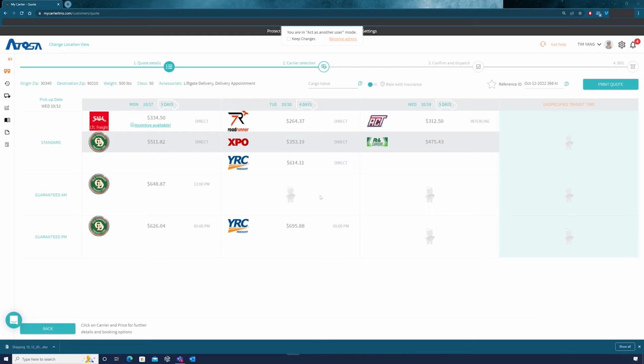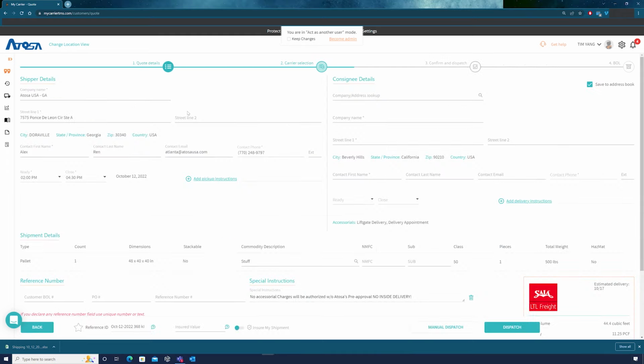As you can see, you can quickly determine who has the lowest rate and fastest transit time. I'll select the carrier I need based on the shipment's current needs and move to step 3 of the quote flow, where I'll enter the BOL details. On this page, I simply confirm my shipper details, including pickup hours, enter in my consignee details, and any reference numbers. Frequent order details are auto-populated, so I don't have to type them in for every shipment.